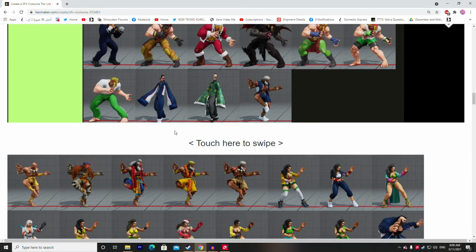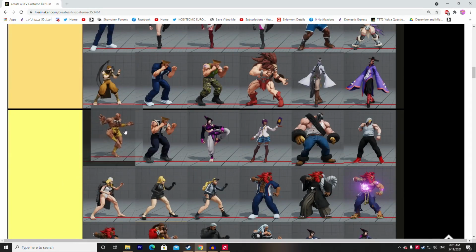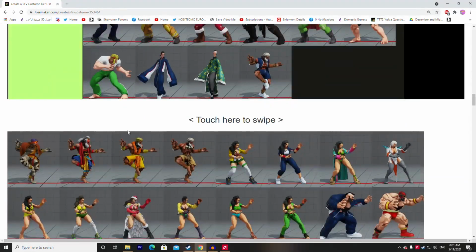Tracksuit Dulcim looks weird. I mean, Nostalgia Dulcim is alright. I think it's just a little bit below average.